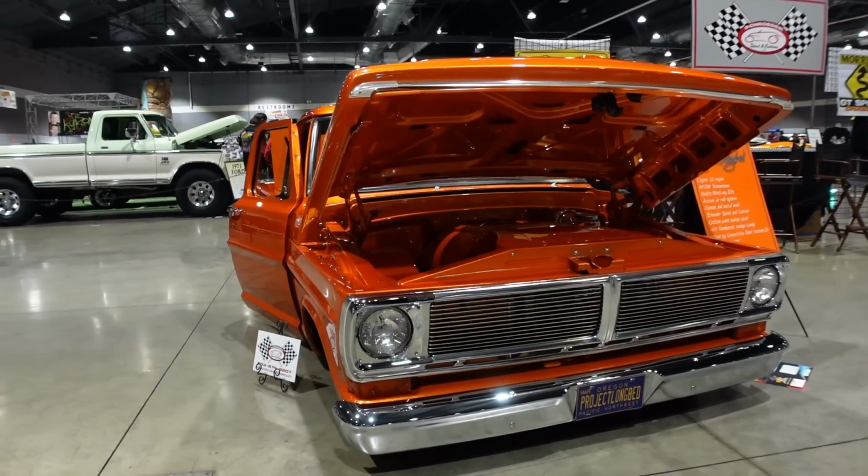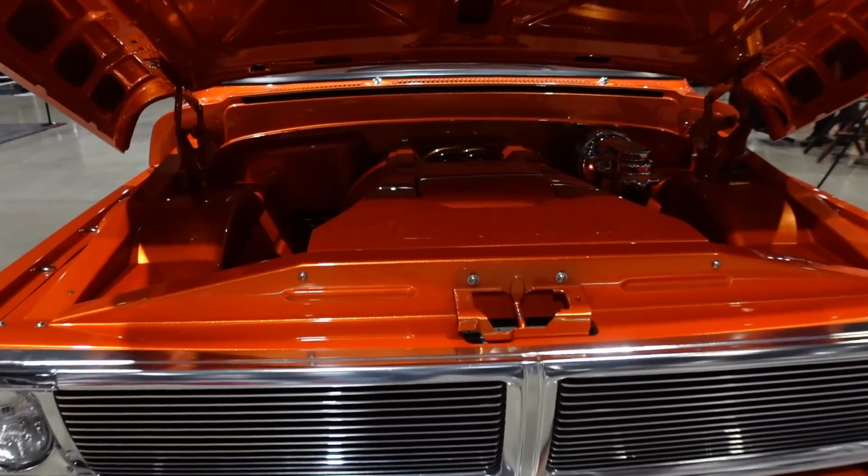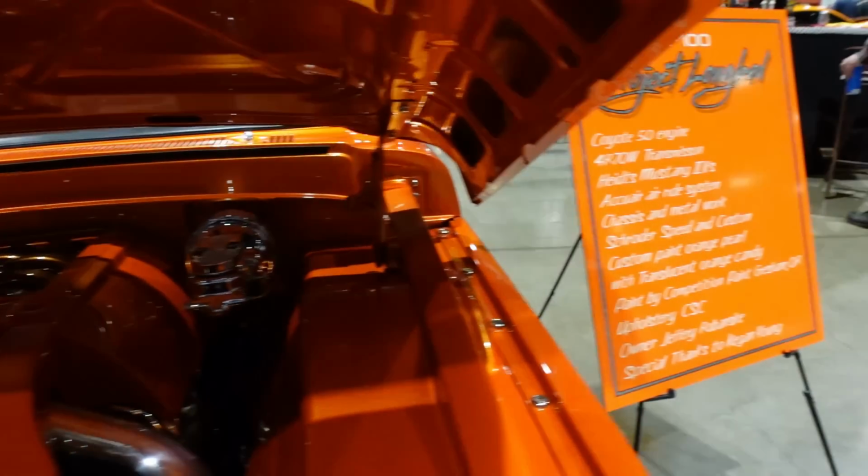So what year is it? A 1970 Ford F100. 1970, nice. Yes. This thing is gorgeous, man. And it definitely, yesterday we were here, we were trying to get close to it, and the people were just mobbing this vehicle. Yeah, it's been a lot of fun.